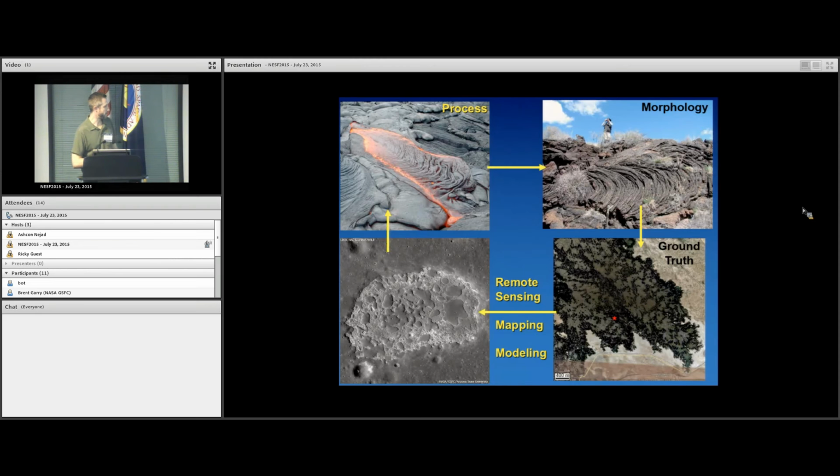And I'll talk a little bit more about Ina D at the end in relation to some of the flow features that we'll be looking at in New Mexico. And then once you can follow this whole way back to the very beginning, or just make the extrapolation to process, if you can make some good assumptions about what those textures are on the surface.